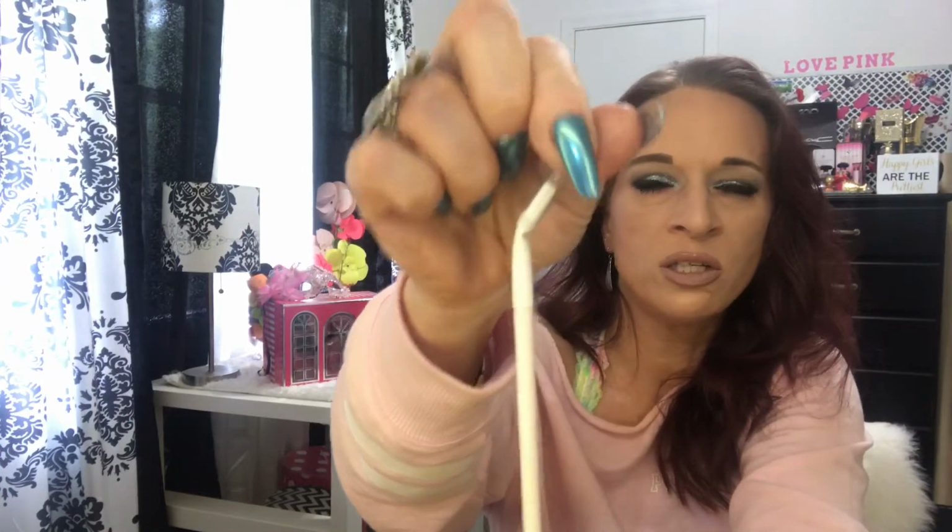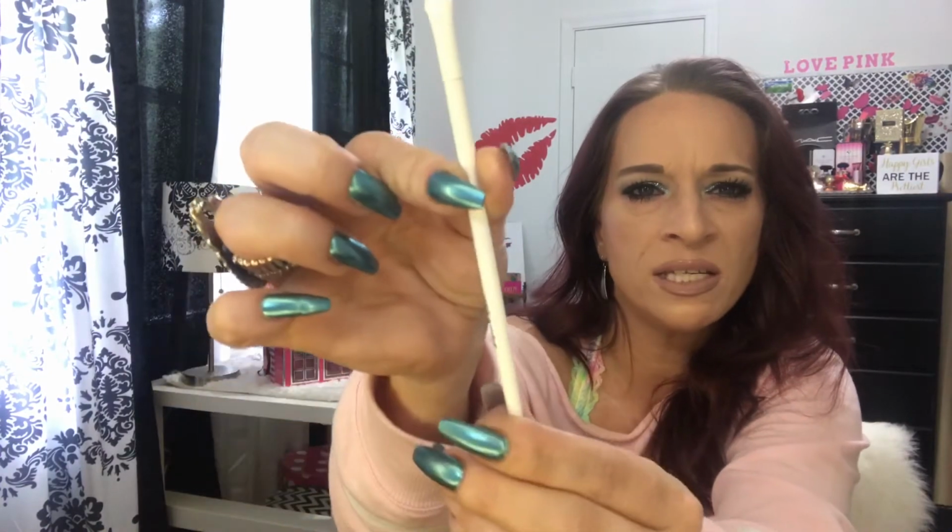This one is the Bent Liner brush. I should have had it all ready for you. So this is what it looks like. Oh my God, I'm not even going to try to get that off. It's got a little plastic thing. So that's a little fancy little Wet n Wild brush. I will have prices and everything listed below. And then I got the Smoky Liner brush.